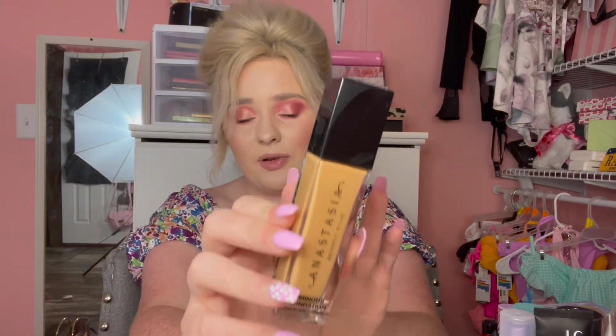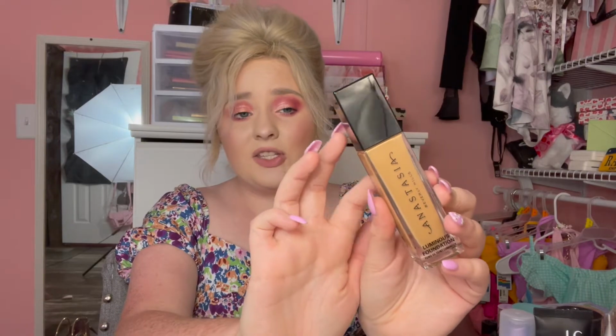The next foundation that I have here is the Anastasia Beverly Hills Luminous Foundation. I have been wanting to try this one for a long time, so I went ahead and picked it up. As the name suggests, it's supposed to be a really pretty dewy finish, so I cannot wait to try this one out. I am going to self-tan pretty soon just so I can start trying these. Really excited for that one.